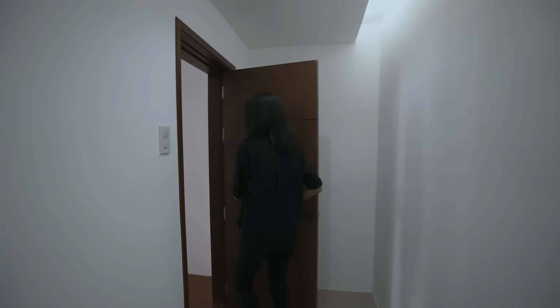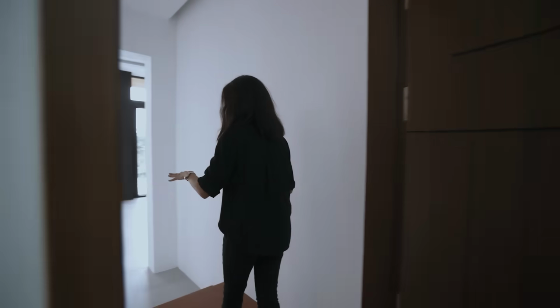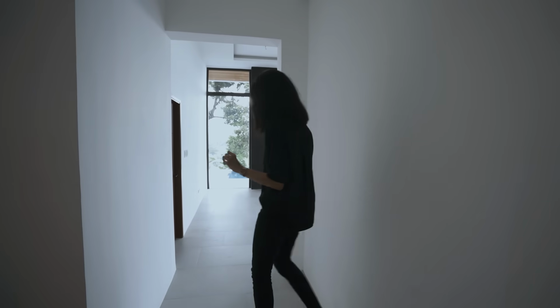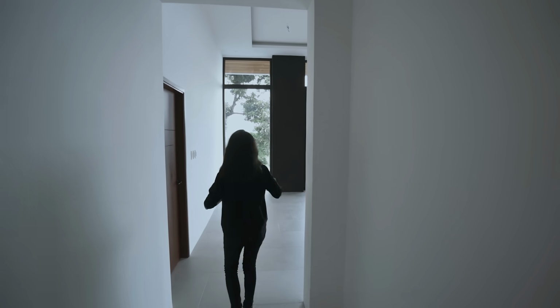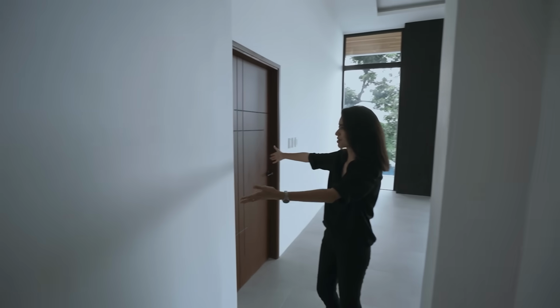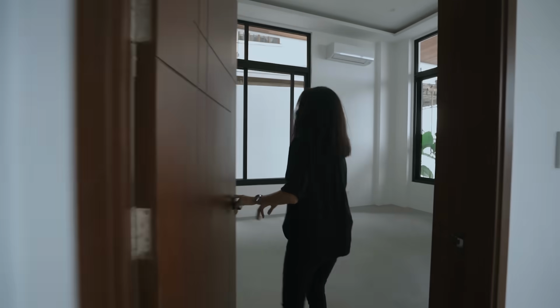Okay, now we're finally at the lower ground, and let me tell you, it's nice. Okay, try not to show that yet. Show this one first.